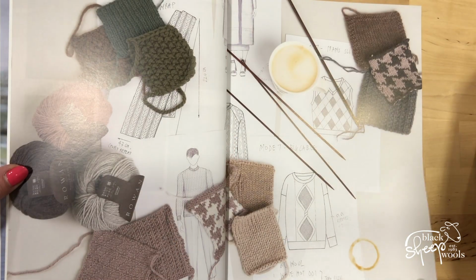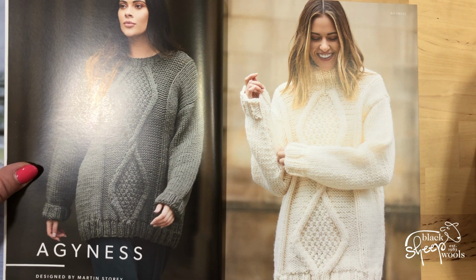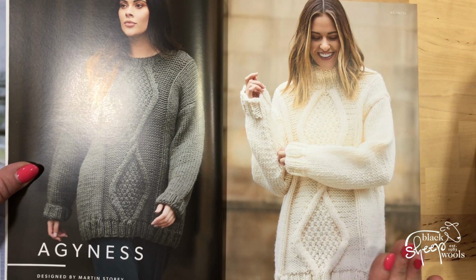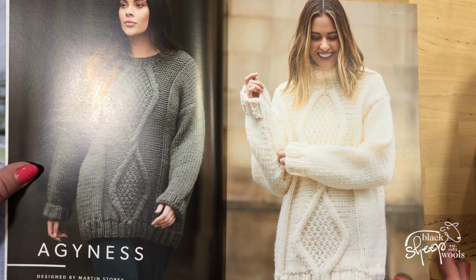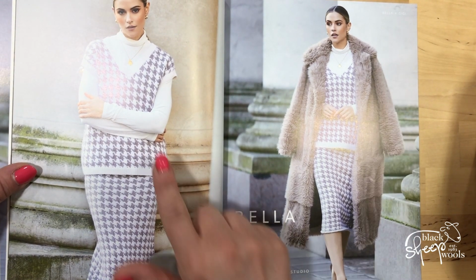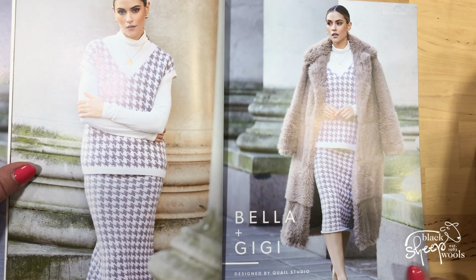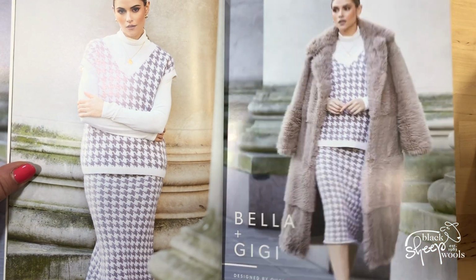Let's take you through to the first ones. So the first one is Agnes. All the designs are named after models. And Agnes is a very proud northerner, and this is named after her. Barbara, this is knitted in Big Wool. Barbara is actually making this in store, and it just looks like the perfect jumper for this colder weather that we're going to get. Bella and Gigi is the dogtooth tank top and skirt collection. I love these two together. I think that's really, really lovely. I would like it in darker colours. I think it'd be really nice in a navy and a grey.